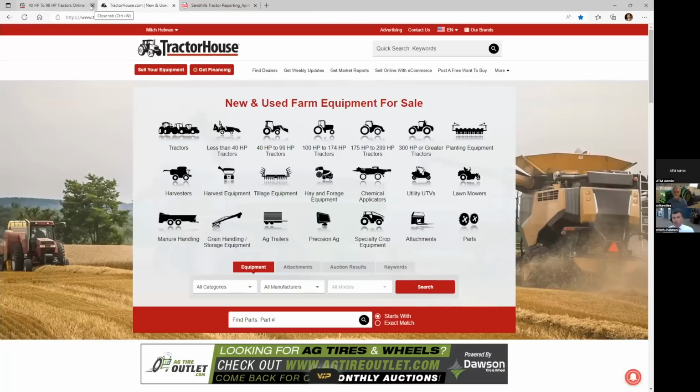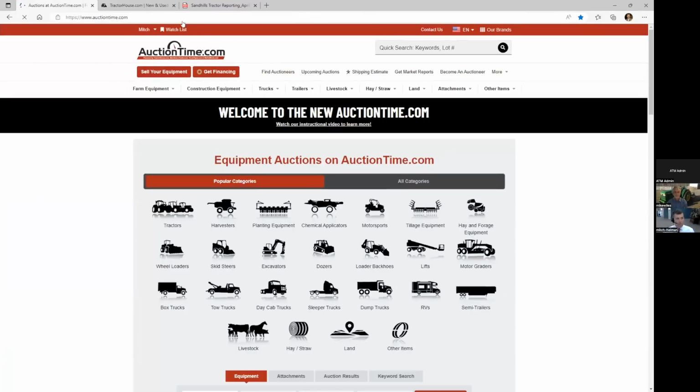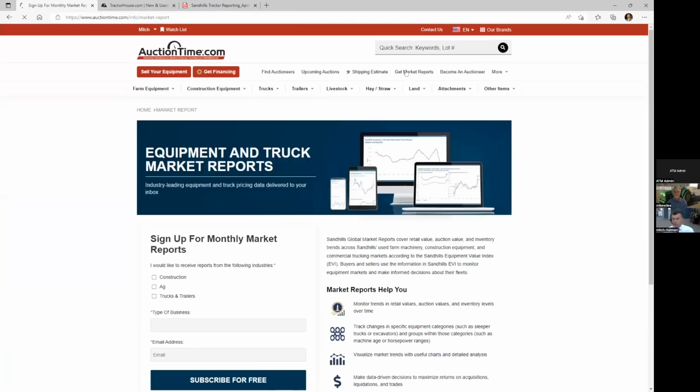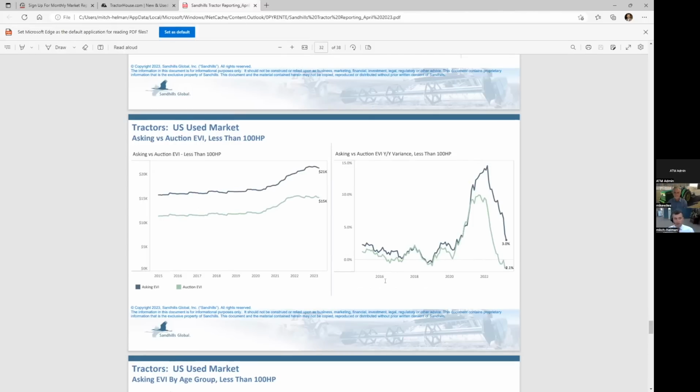Yeah, absolutely. The easiest way would be to go to Tractor House, or you can go to Auction Time here. Either website. On the very top portion, we have this Get Market Reports. You can come in here and basically say, hey, I'd like all the ag ones. I'd like the construction ones. I like the truck and trailers, and basically sign up for free. And they'll come to you every month, and it'll look just like this. You can click on it and really get a broad overview of what's happening.